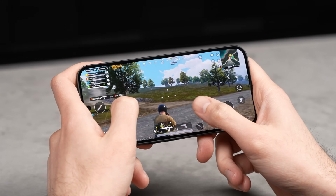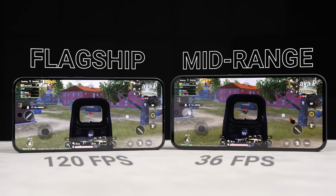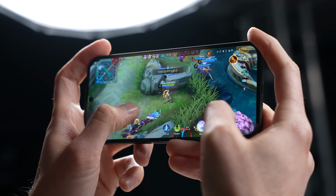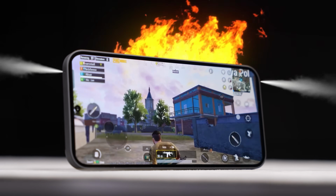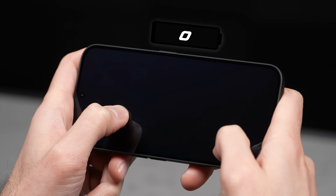When it comes to gaming on a mid-range phone, there are usually trade-offs that you just have to make, where you either can't get the high-end performance and frame rates that the flagships give you, or if a mid-ranger is somehow able to deliver higher FPS, it usually can't sustain it for very long, with the phones getting hot and thermal throttling, causing lag and frame drops, not to mention the battery draining like there's no tomorrow.